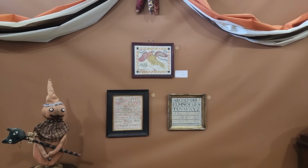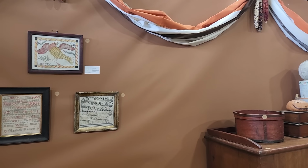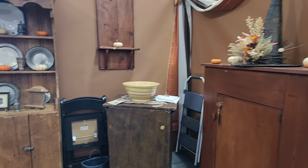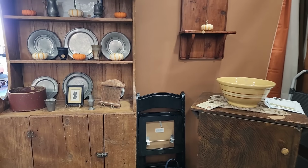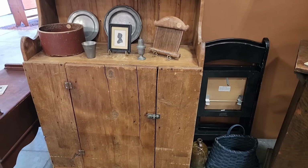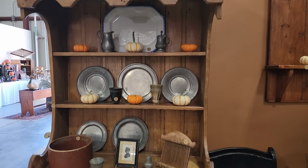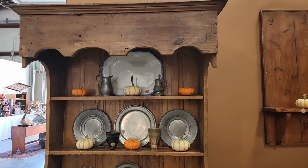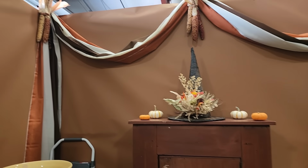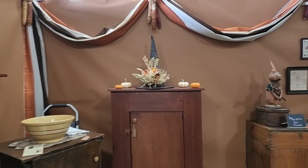Everybody is just giddy. They're ready. They're done. They have finished getting set up. It is a lot of work to do. They are happy and ready to be greeting everyone tomorrow at this fabulous, absolutely fabulous show here at the Montgomery County Fairgrounds.